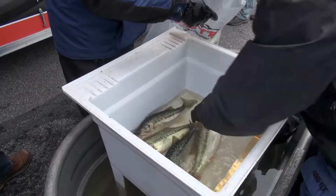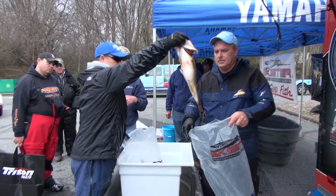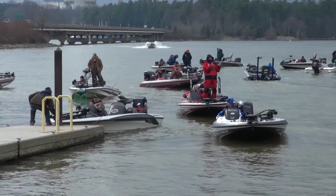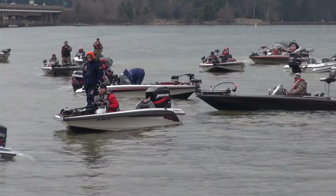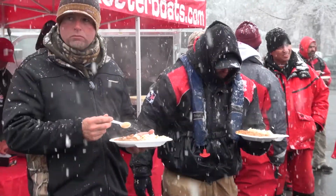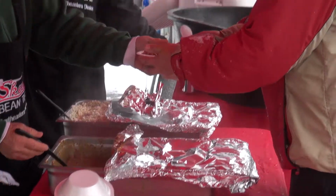Carolinas Bass Challenge offers a guaranteed $5,000 first place prize payout at all of their events, plus the opportunity to earn an additional $5,000 bonus from Skeeter Yamaha. The more anglers that participate, the higher the payout. Not only do anglers have the chance for a guaranteed payout, but at the Carolinas Bass Challenge, they know that a day on the water can sure work up an appetite, and there's nothing like a hot bowl of beans and slaw after a cold day on the water.